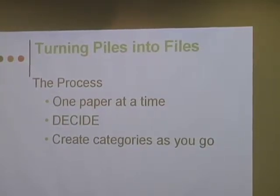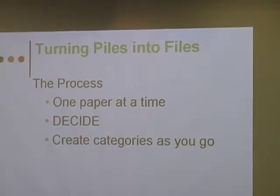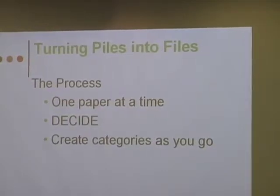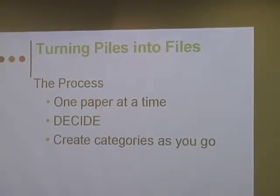So when we're doing this with someone, you pick up a piece of paper and I'd say, what's this? I'm not telling you what it is. I'm not saying, oh, this is your financial thing, you better file it with your taxes. Oh, this is medical. It's what's this? You tell me what word it is, right? Those are your categories. And you start labeling them.